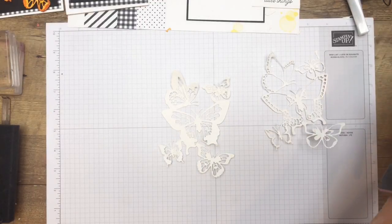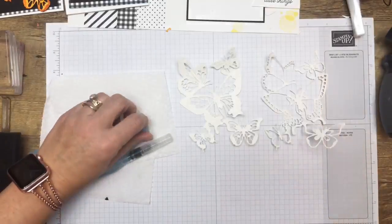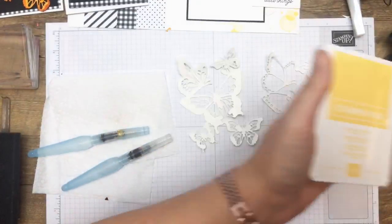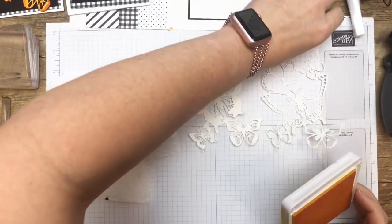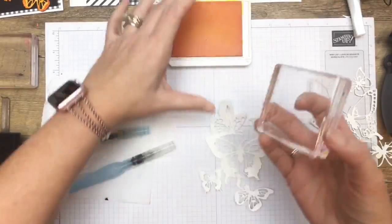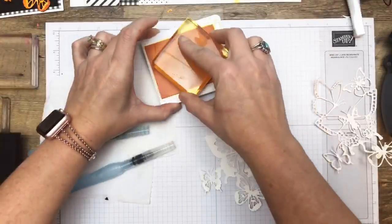So I am going to grab a paper towel and my aqua painters, and I'm going to start with my lightest color, which is Daffodil Delight. You know what? No, we're going to use Pineapple Punch. I really love Pineapple Punch. And I think that's what I use. Now, I don't want to get this on this scrapbook page that is peeking out over here. Okay, so first, get your Pineapple Punch and one of your blocks and just get some ink on there, okay?